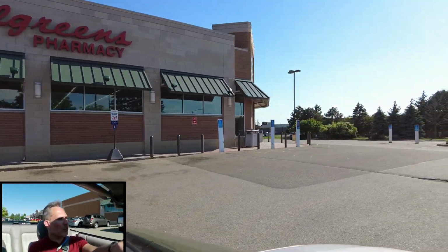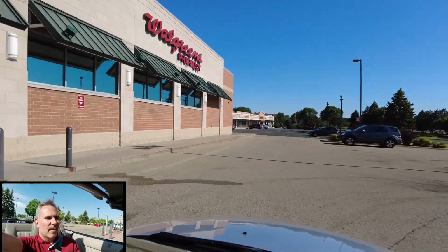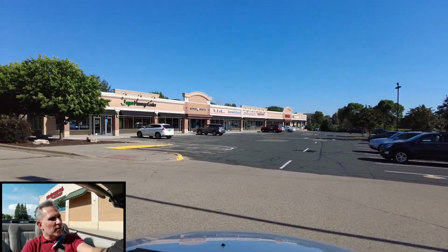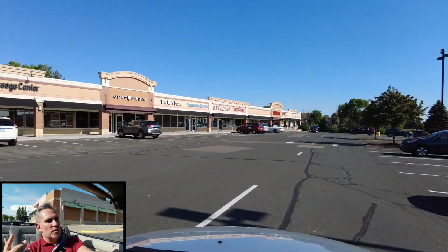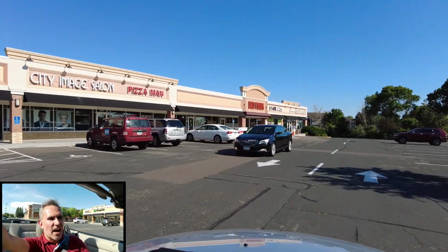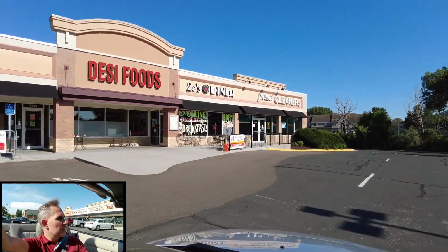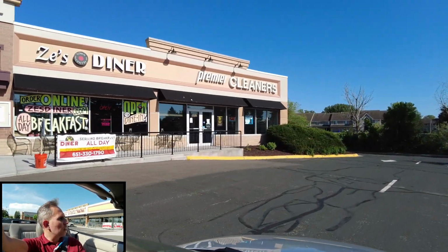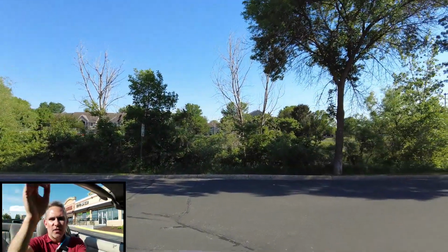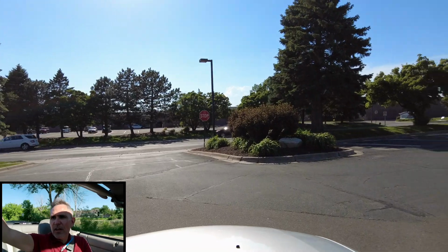And another really cool restaurant I want to point out as we're in this area is Z's Diner. And it's in this little strip mall over here. Very unassuming, you wouldn't really know what to expect, but we've got City Image Salon, Desi Foods, and Z's Diner, and it's got all the signs. The pandemic is just getting over, so they've had a bunch of signs telling people they had takeout and whatnot.